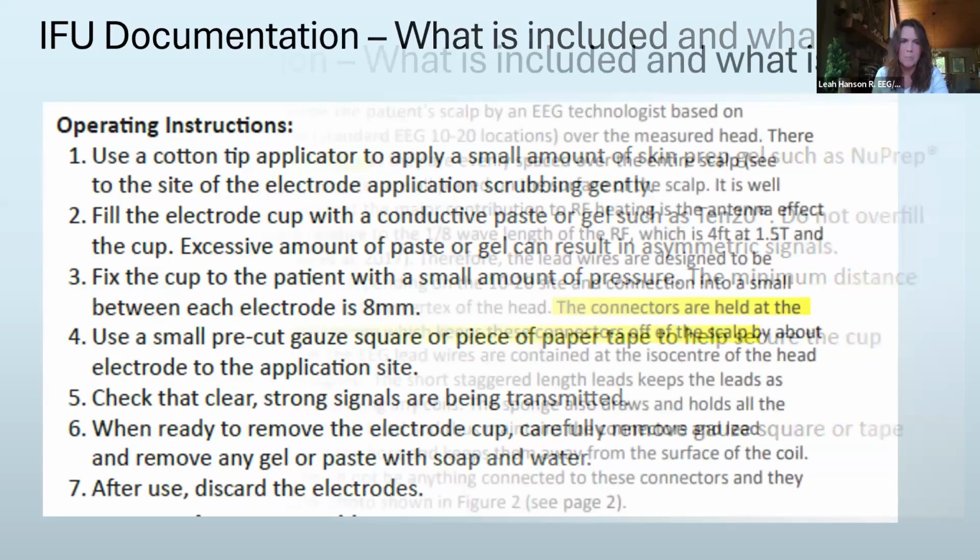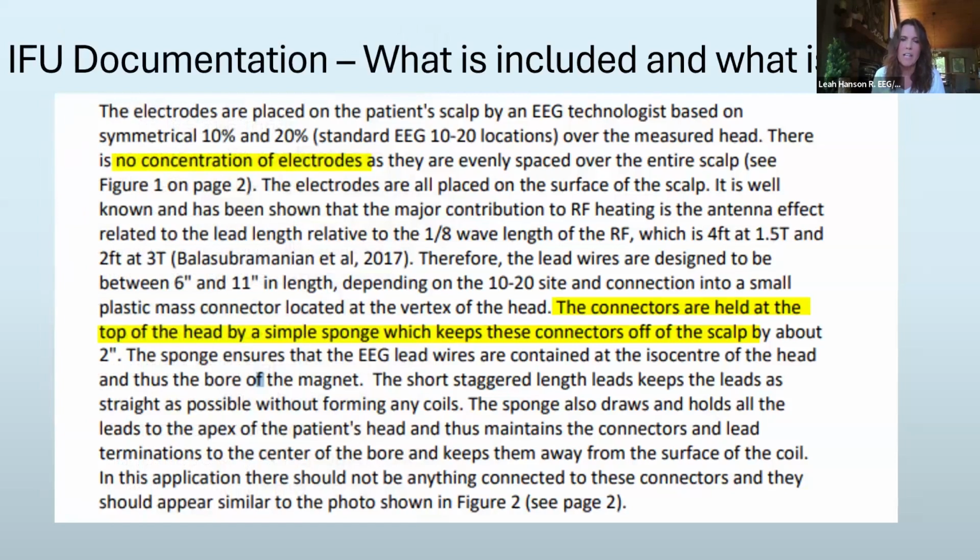And on this one, again, which we talked about, this last one I'm just going to mention, it talks about even the application of the electrodes. It specifically says in the IFU there's no concentration of electrodes, that they are evenly spaced over the entire scalp. So that means if you want to apply extra electrodes to that patient for a focus, you need to be aware that was not part of the actual testing process of this particular device. It also comments on the bottom that it uses a sponge to keep the connector off the scalp. We talked about where that heat comes from. That heat comes from the contact of the skin. That sponge is placed to keep the contact of the connector off the skin. So you need to understand, if you're using that device, what if that sponge becomes dislodged?